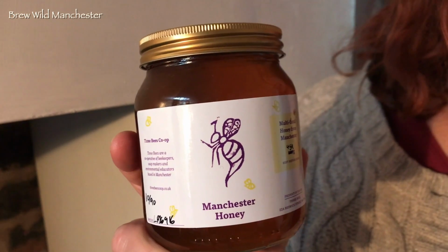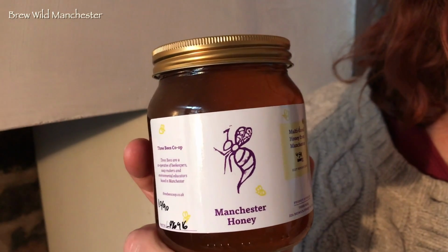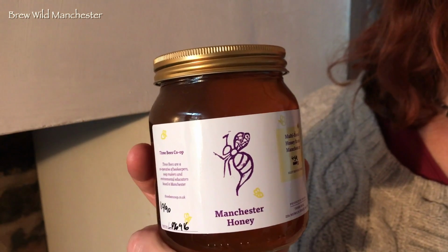The end of January, and we're going to brew the honey beer next weekend. So we thought we'd show you all the honeys that we've gathered in from around Manchester and Salford over the past year or so. This one is the honey from the 3 Bees Co-op. They've gathered this in, and their hives are in Longford Park in sort of Chorlton, Stretford area. So we think their bees will have gathered pollen and honey from around Trafford, Chorlton and Stretford areas.